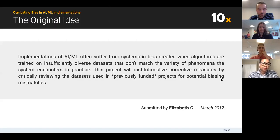So the original idea, proposed by one of our colleagues from 18F, focused on implementations of artificial intelligence and machine learning, which are known to suffer from systematic biases that can originate from many different sources. As originally conceived, the project focused on biases introduced by training machine learning algorithms on insufficiently diverse data sets, imbalanced with respect to different populations, and training data sets that did not fully capture the complexity or range of scenarios that could be encountered in the wild. The project as proposed would have institutionalized corrective measures by critically reviewing existing projects and data sets used to build ML models and ML-based tools across government for biasing mismatches. While this proposal served as a valuable jumping off point for our work, the findings of our preliminary investigation led us to expand the scope of our work significantly. Next slide, please.